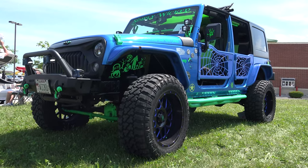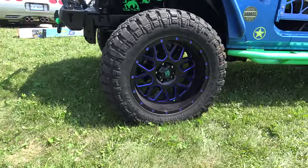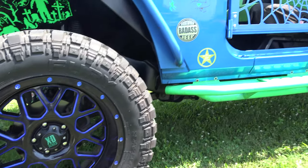It's a 3.5-inch lift, 35 tires, and just a lot of love has gone into this Jeep. A lot more to do to it, still adding.